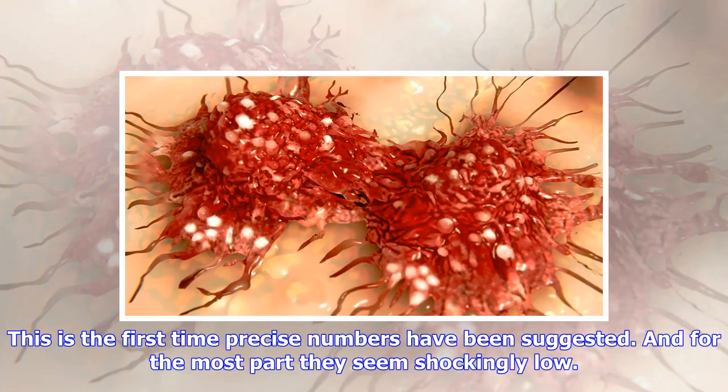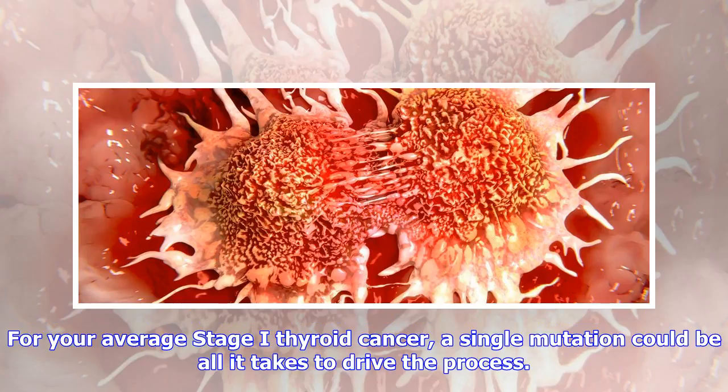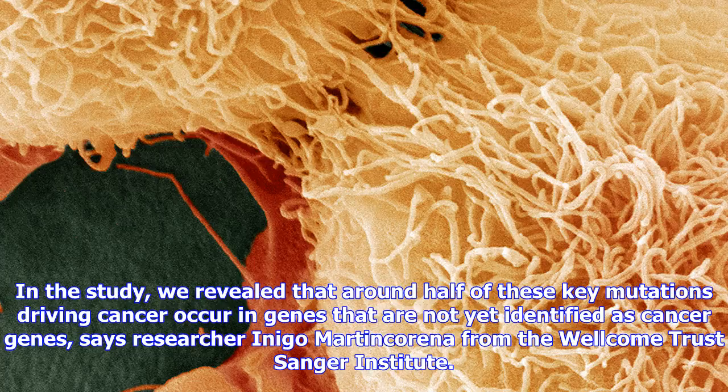Researchers have developed a fairly hazy understanding by comparing the developments of different cancers at certain ages, reasoning that some tumors require a few more years to clock up enough mutations. This is the first time precise numbers have been suggested, and for the most part they seem shockingly low. "For example, about 4 mutations per patient on average drive liver cancers, whereas colorectal cancers typically require 10 or so driver mutations," says Campbell. "For your average stage 1 thyroid cancer, a single mutation could be all it takes to drive the process."